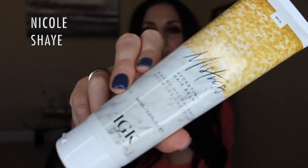So I like that. I also love my IGK Mistress. I've had this forever. I've repurchased it a bunch of times, and it's just like a balm, a hydrating balm, and it's very lightweight. Smells really good. Don't need a lot of it, just a little bit to run through your hair.